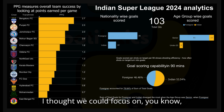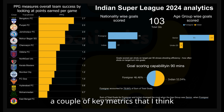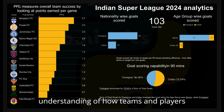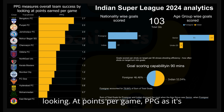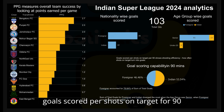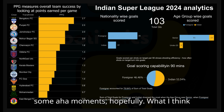Today, I thought we could focus on a couple of key metrics that I think really help unlock a deeper understanding of how teams and players actually perform. So we're going to be looking at points per game, PPG as it's commonly known, and goals scored per shots on target per 90 minutes. Okay. So get ready for some aha moments, hopefully.